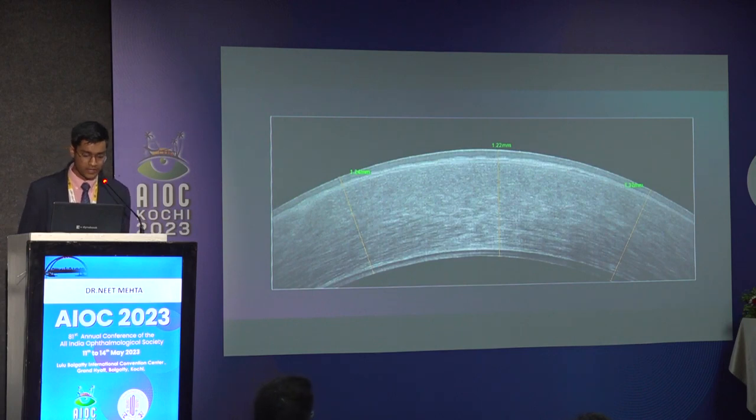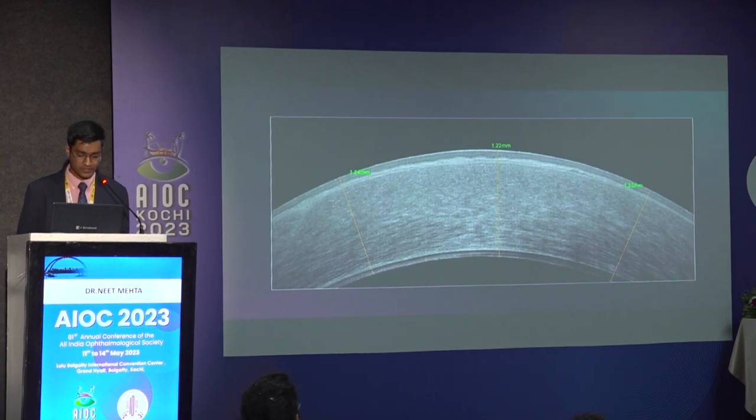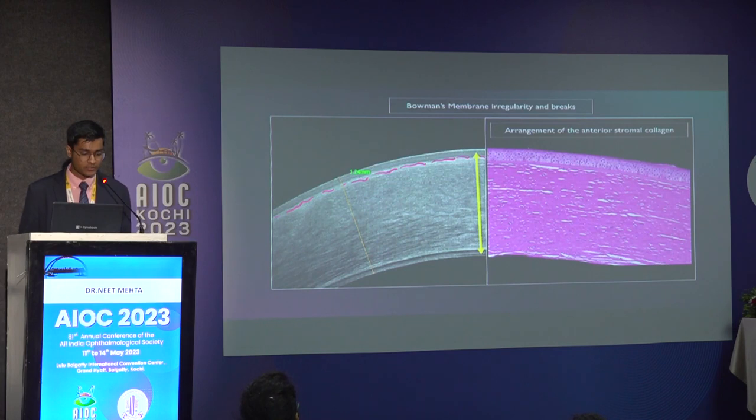So now coming to why these folds develop and where they are located. The OCT and the histopathology data in the case of CHED reveal that these are present in the anterior stroma or just at the level of the Bowman's membrane. A typical OCT of a CHED case shows a definite thickening of the stroma, hypertrophy of the epithelium, and multiple irregularities and breaks at the level of the Bowman's membrane. These are also seen in the histopathology image of the same.